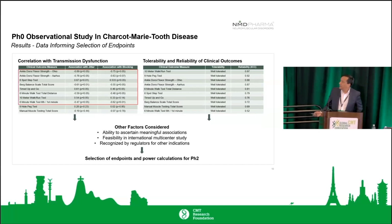However, you can see that the tests were well tolerated, and the reliability, intra-center and inter-center, was quite high. So with this information, we think that we can tap into these endpoints to develop a phase 2 study that is now ongoing.